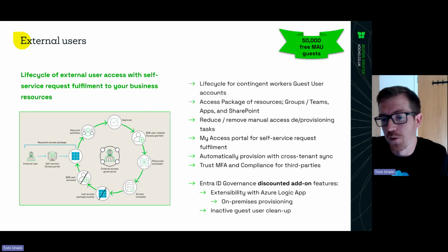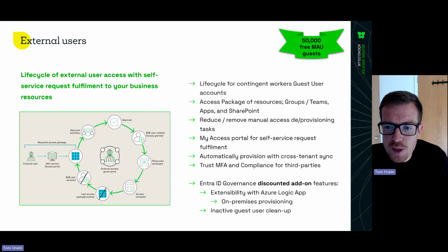In those cases as well, we may want to trust MFA and compliance. So where they're vetted third parties, we can use their compliance status in Conditional Access like we would with our own Intune devices. We can also trust their MFA to ensure they don't have to do MFA twice, which was a problem with guest accounts in the past.